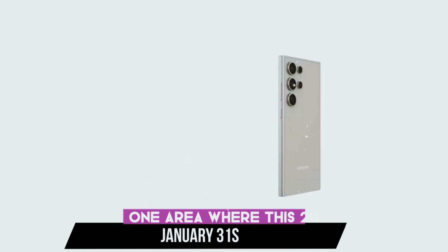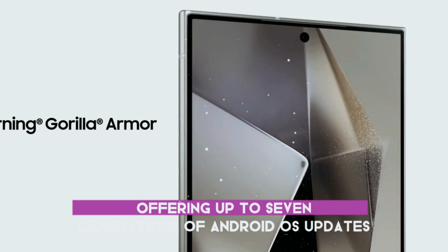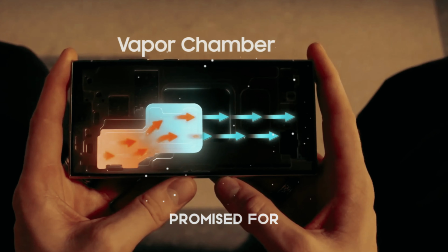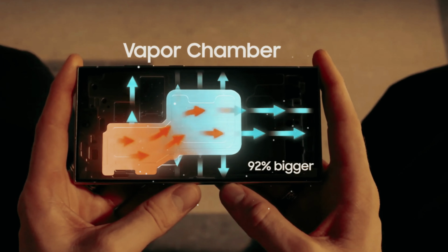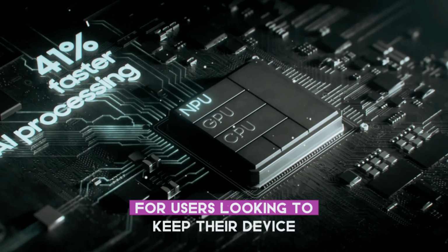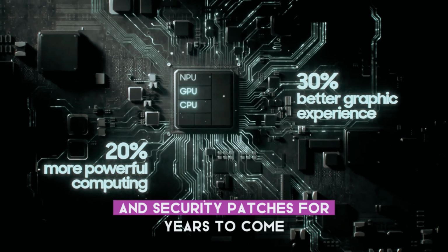Software updates and future-proofing. One area where the S24 Ultra shines is in software updates, offering up to 7 generations of Android OS updates compared to the S23 Ultra's promise for 4 generations. This makes the S24 Ultra a more future-proof option for users looking to keep their device up to date with the latest features and security patches for years to come.